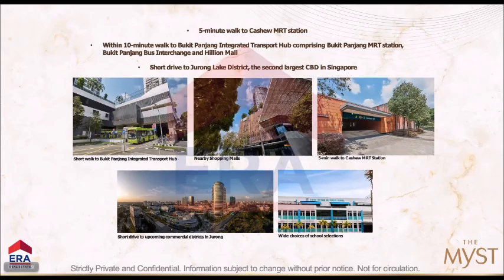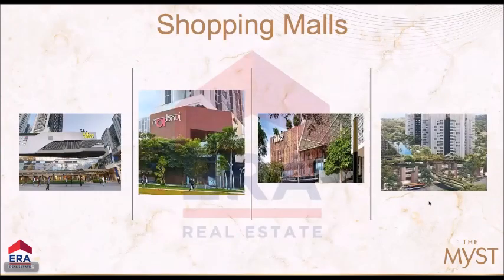Yep. So we also have a wide choice of school selection, from primary school and secondary school to very famous schools along Bukit Timah. If I remember correctly, there is Zhenhua, Queen of Peace, CHIJ, and one more, Bukit Panjang Primary School. These are all within 1 kilometer. So good schools. Yeah, so these are the malls. We also have Junction 10, and Junction 8.